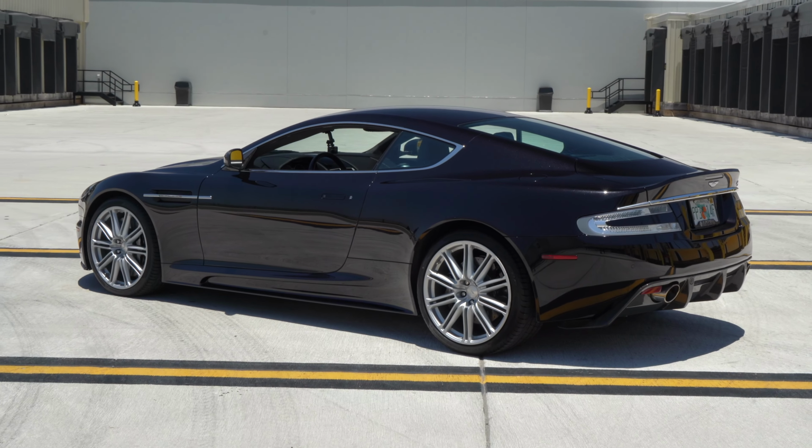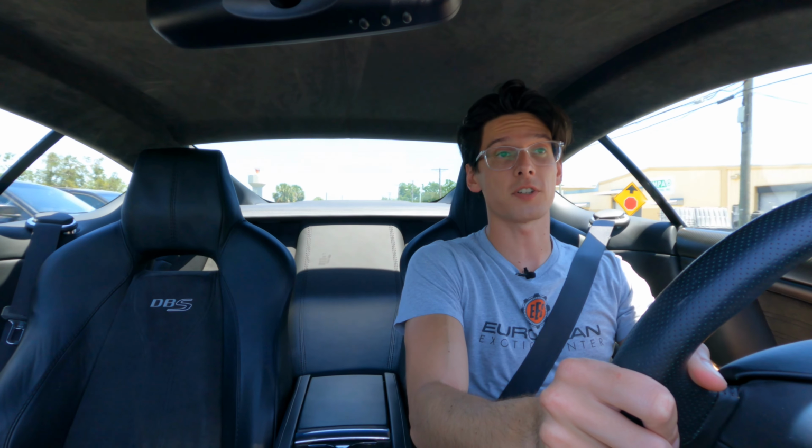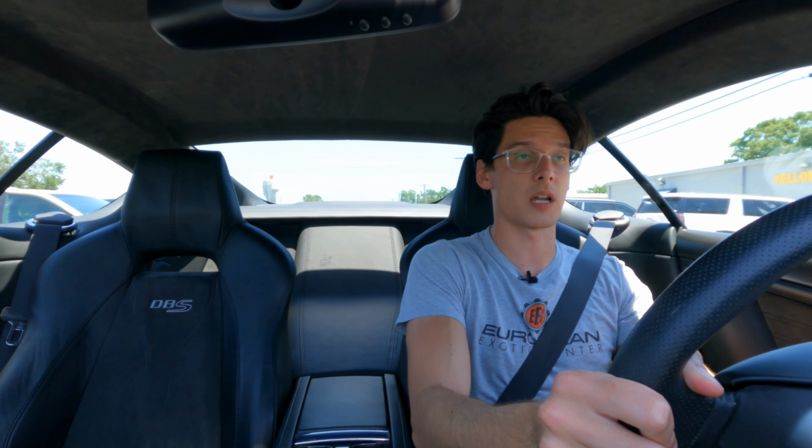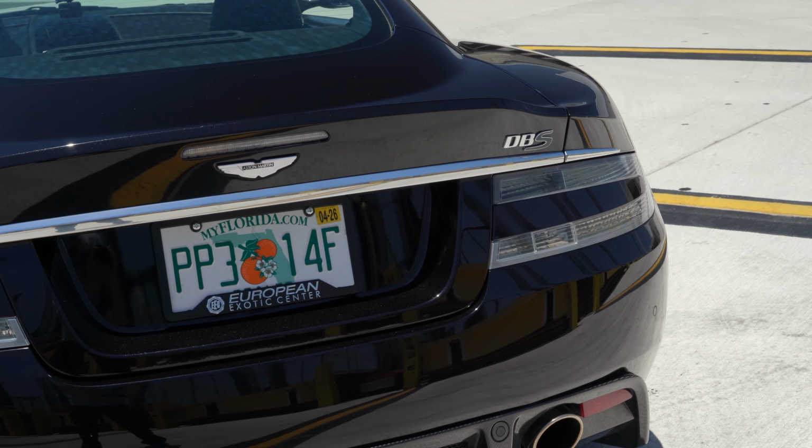The car also has carbon ceramic brakes, which are fantastic. Great pedal feel. Actually, the first Aston to come standard with carbon ceramics. Now, we do have the newer Aston Martin DBS Superleggera, which is a fantastic car. But really, when people think Aston Martin DBS, you're thinking about this car. This is the one that everybody loves.